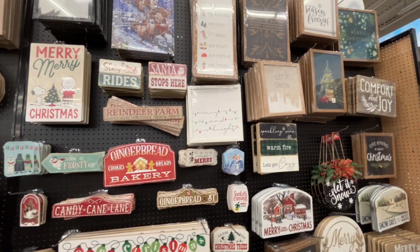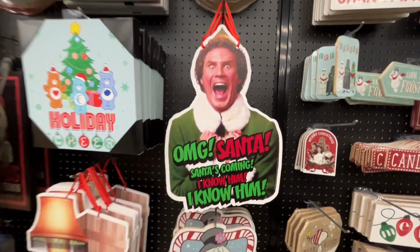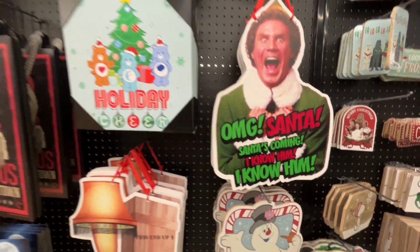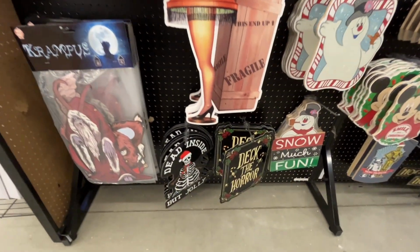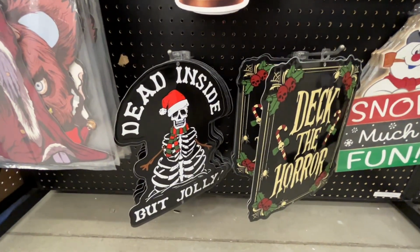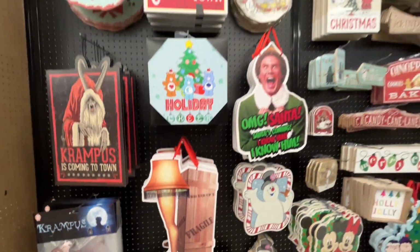Really cool. So there's all that. And I want to point out the Buddy the Elf one they have and the Krampus one because I know tons of people like Krampus and the horror ones they have. Dead Inside But Jolly and Deck the Horror. So that's really, really cool.